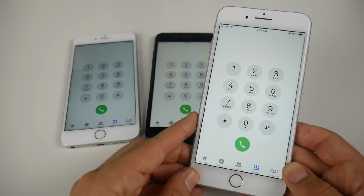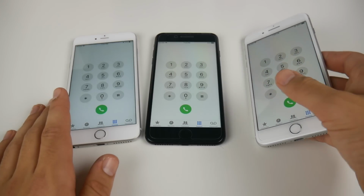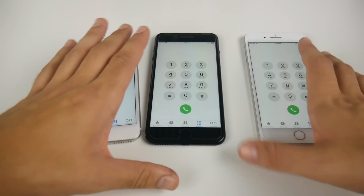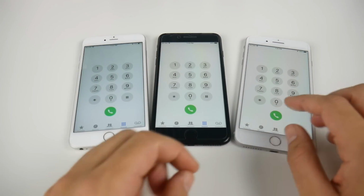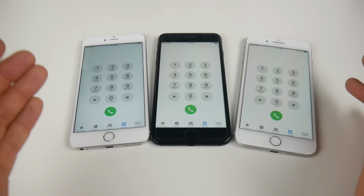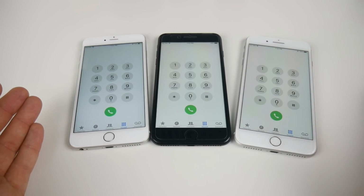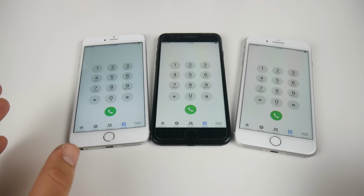And if you do like to listen to people on speakerphone when you're talking to them, this phone beats both of these hands down. So that's how I would choose these phones if I was you. If you want the best call quality, I think it might be a toss-up between the iPhone 8 Plus and iPhone 7 Plus. If you want the headphone jack, it's going to be the iPhone 6s Plus easily. And if you want the best sounding front-facing speakers, it's the iPhone 8 Plus.